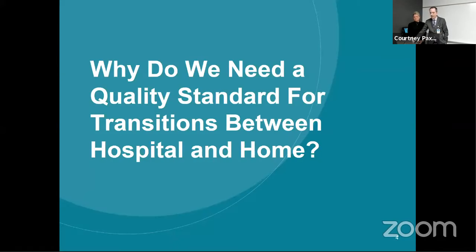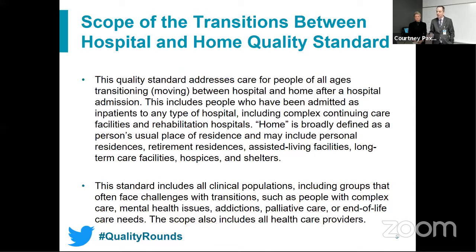So as we go through these slides, we'll start off briefly just anchoring: why is it that we need a quality standard for transitions from hospital to home? What does home actually mean? This quality standard in scope is transitions of care for all ages, going from hospital to home, where home is defined very broadly as the place where someone lives, their usual place of residence. That could be a home, a senior's residence, long-term care, complex continuing care.